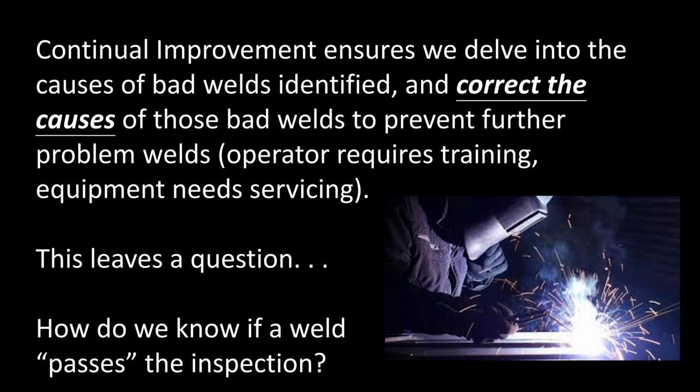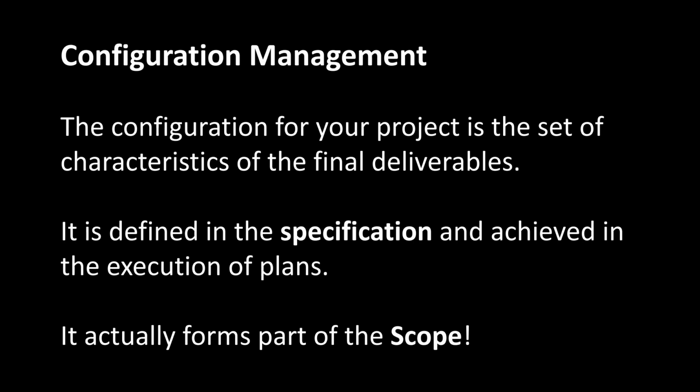So this brings us on to our last run of topics on quality, and this is into this thing called configuration management. Now personally, I'm not a fan of the use of the word configuration in this context. It brings to mind something other than what APM want it to bring to mind. But we have to go with APM language, that's important. So the configuration of your project is a set of characteristics of the final deliverables. You're probably thinking, what the heck does that mean?